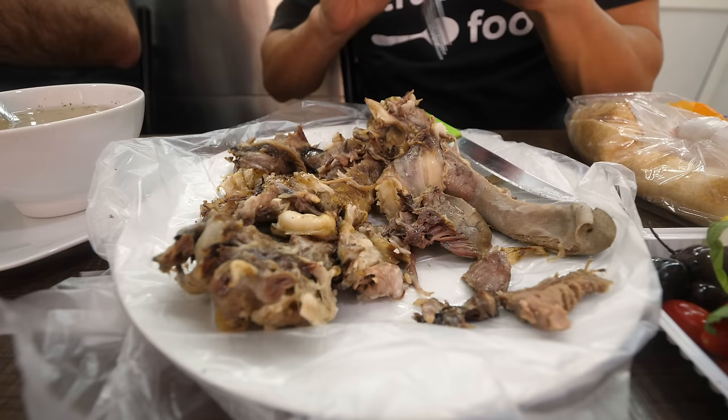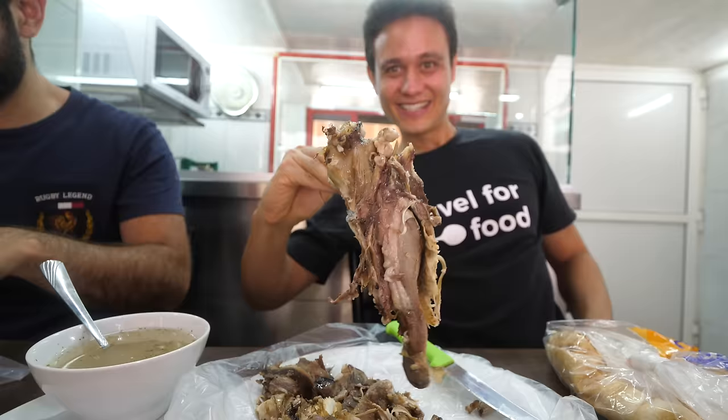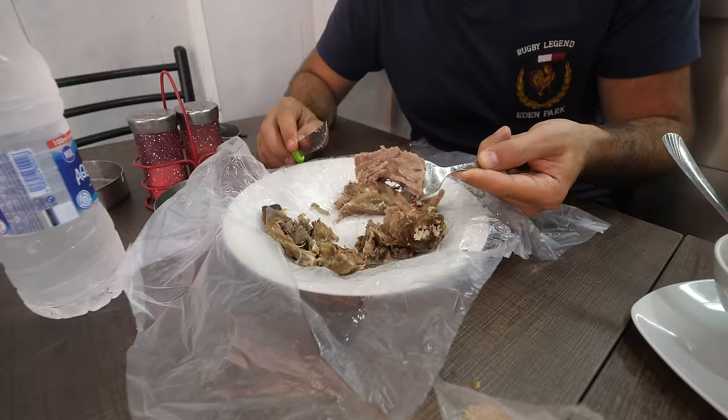Oh, it's so tender. Good. That's just gooey. It's so tender. Oh wow. Do you have the cheek? I think I had the cheek, right? That's the cheek, right? Check out this entire tongue section. That is quite a chunk of meat. It's a whole chunk.